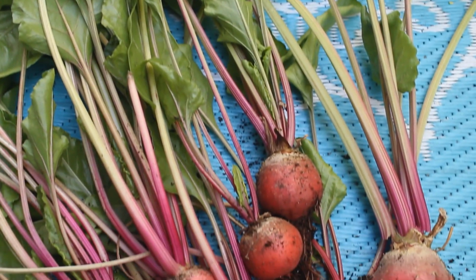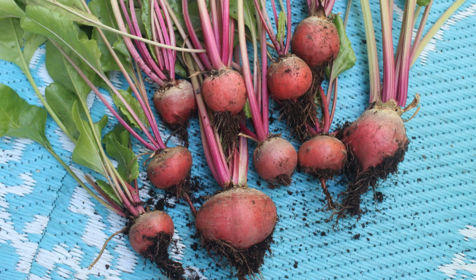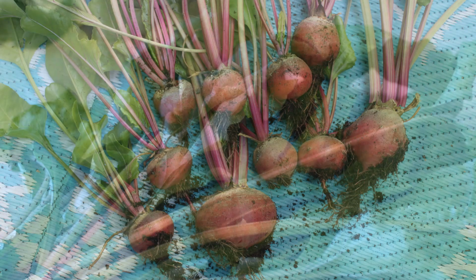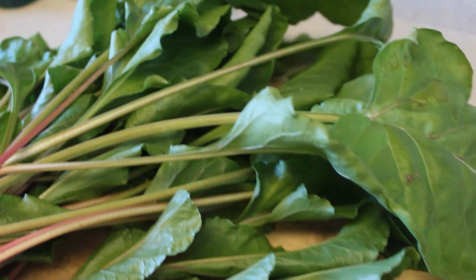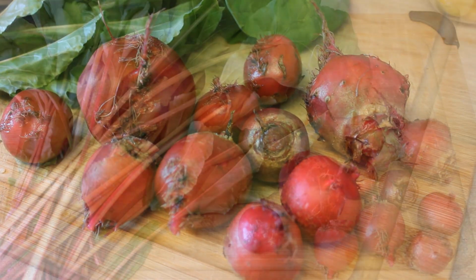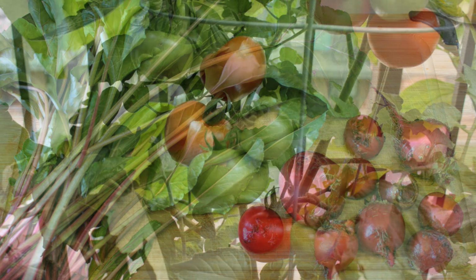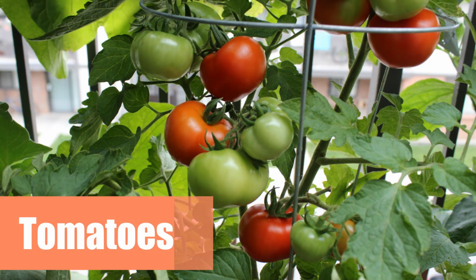Beets are typically ready for harvest when they reach 1 to 3 inches in diameter. It's actually better to harvest your beets when they are smaller. Smaller beets are considered better tasting than larger ones because they are sweeter and more tender. Don't forget to save and eat the edible greens from your beets as well. They are some of the most nutrient-rich greens you can grow, and they make a great addition to salads, sandwiches, and wraps.